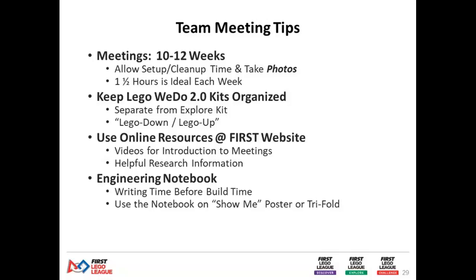As far as the engineering notebook, I would say sometimes there's more space for the students to write, and you don't have to feel like they always have to fill in the blank, but I definitely would have them write before they go to build time. And then you can set the notebooks aside and let them be doing hands-on project work.